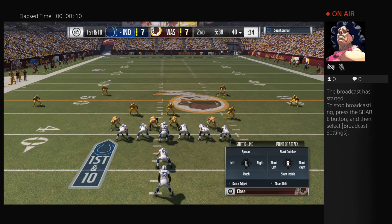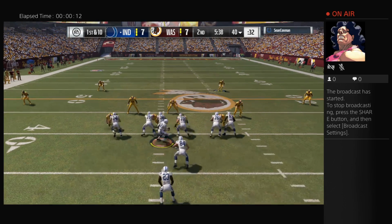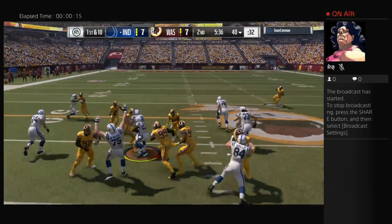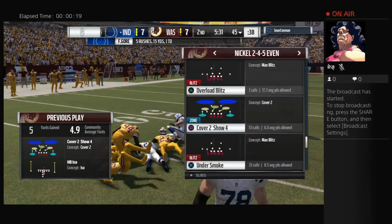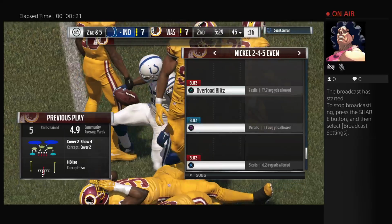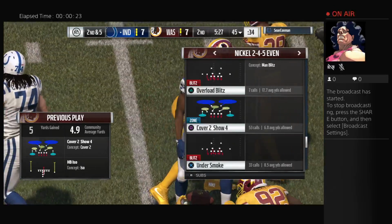They come out here in the eye. On first down, it's Gore, and he takes this up right near the 45-yard line. 5 yards is the tally on first down. That brings up 2nd and 5.